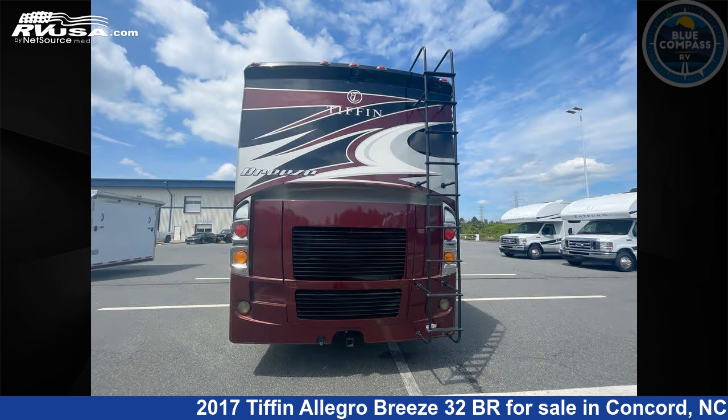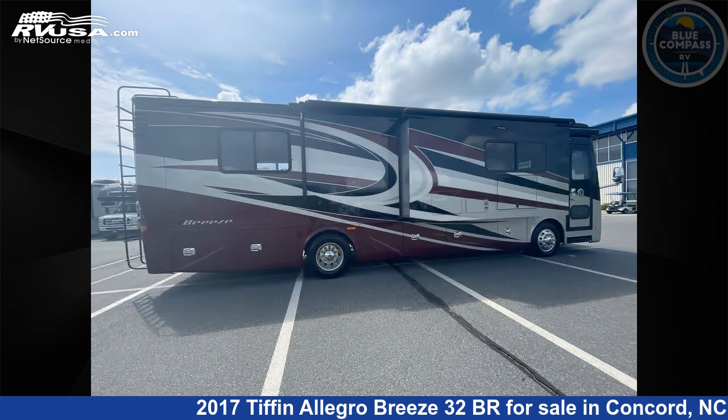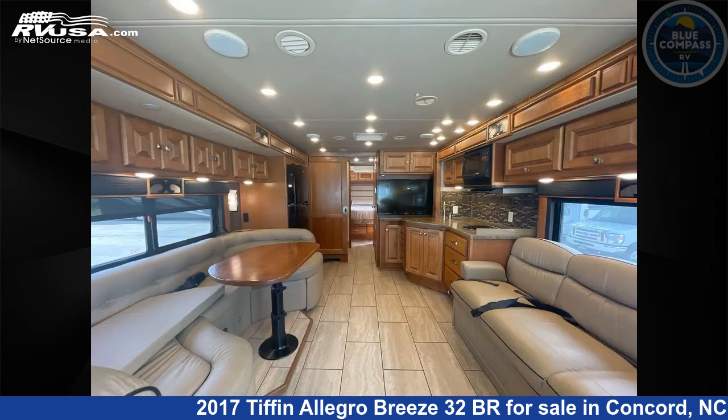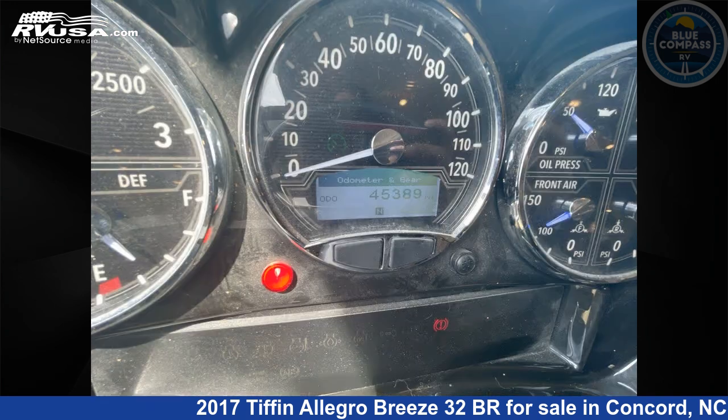This used Tiffin is 33 feet 0 inches in length and features sleeps 5, Slideout, and 70 gallons fresh water capacity. The floor plan layout of this Class A features U-Shaped Dinette. This 2017 Tiffin Allegro Breeze 32BR is built on a Powerglide chassis.